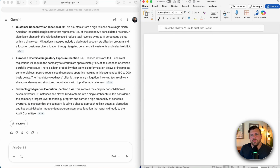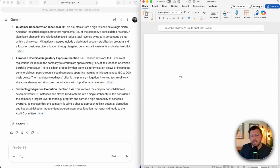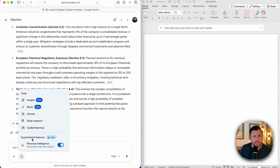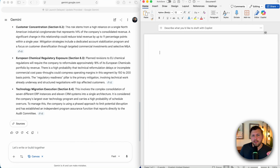Now let's dive into document and slide creation. With Gemini, I can stay within the Gemini platform, while with Copilot, I have to open up the specific tool. So I'm going to jump into Canvas. Gemini is basically a content creation section. It's like a Google Docs, but you get a little bit more functionality. And we have Copilot here enabled in Microsoft Word.